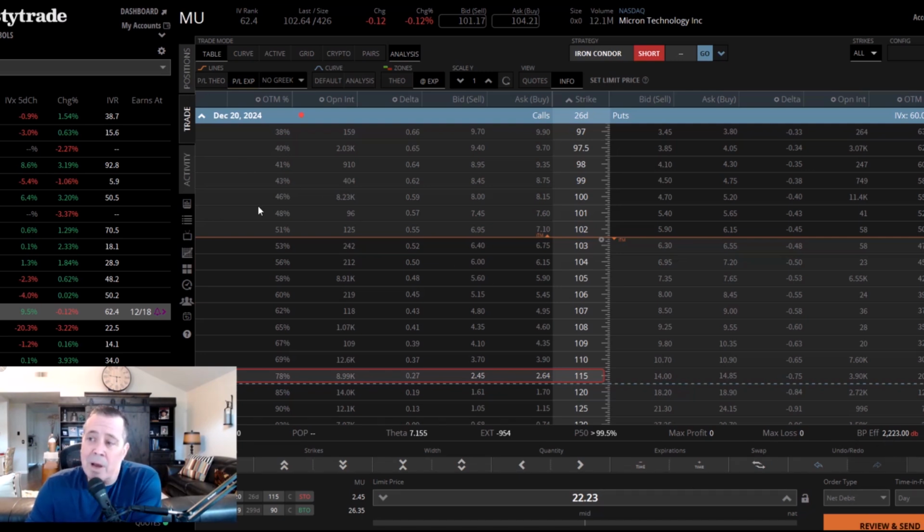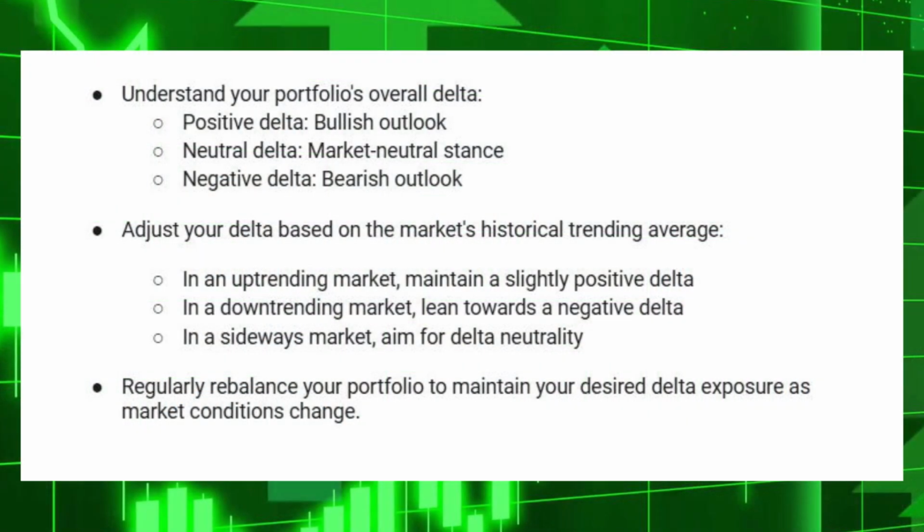This is an example of another strategy. It's a long strategy. It's not neutral, so it's bullish, but you want to have a mix of strategies. We also want to manage our portfolio based upon historical trend lines and our outlook for the market, whether it's bullish or bearish. We want to understand our overall portfolio delta.